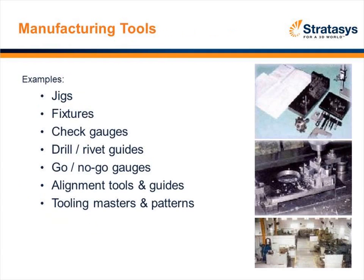There's a lot of different applications for a manufacturing tool, and this area right here, manufacturing tools, is really one of the large growth areas specifically for us. I think it's for the whole industry, but going back to one of the things that we have, thermoplastic really lends itself quite well to some of these ideas, whether it's ABS or a polycarbonate material or the polyphenylsulfone.